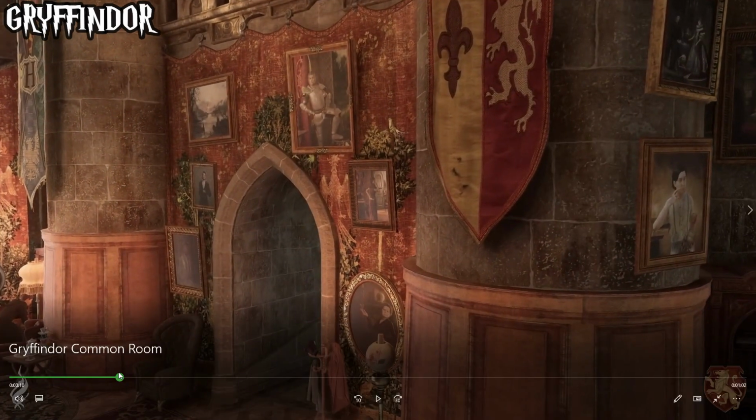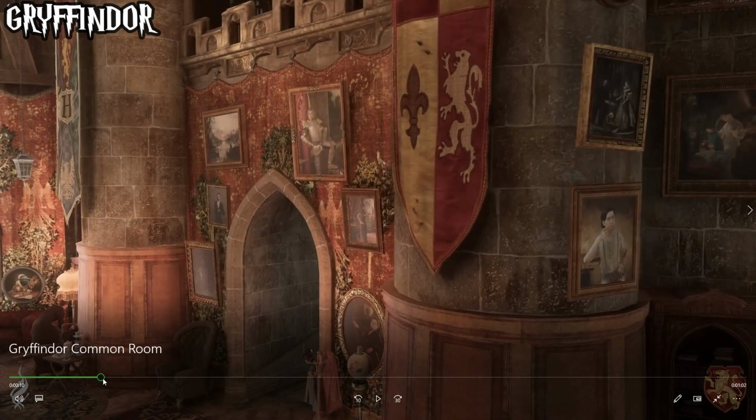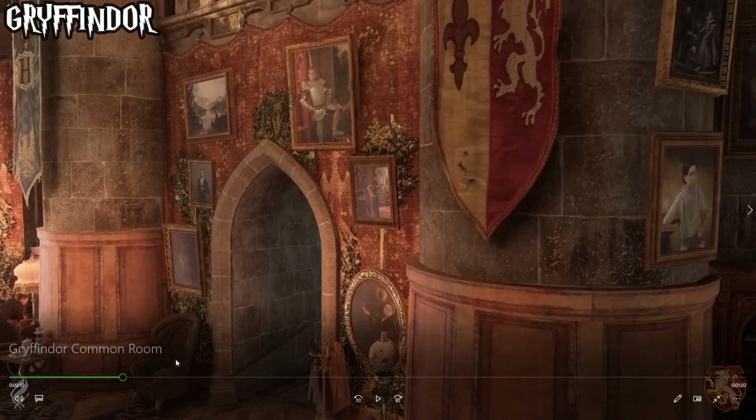In the books, they talk about the comfortable armchairs in the Gryffindor common room, especially ones near the fireplace. I'm trying to see if I can catch an eye. I'm seeing couches. There's an armchair by the doorway there, but I didn't see a fireplace per se. Again, lots and lots of pictures, another Gryffindor banner and another Hogwarts banner.